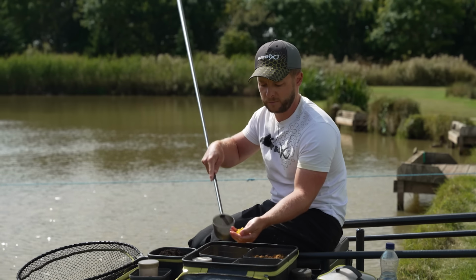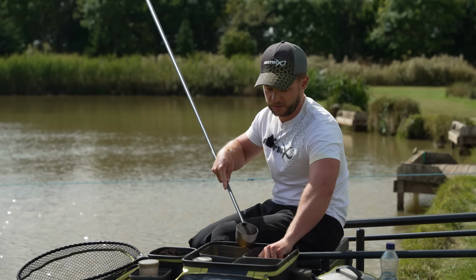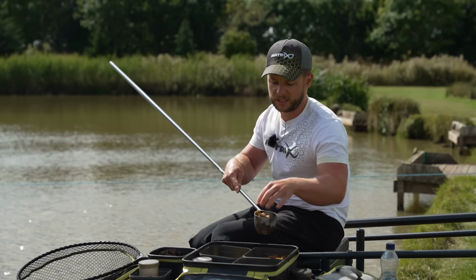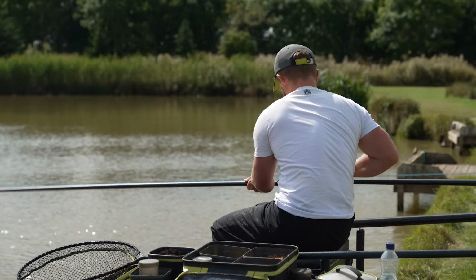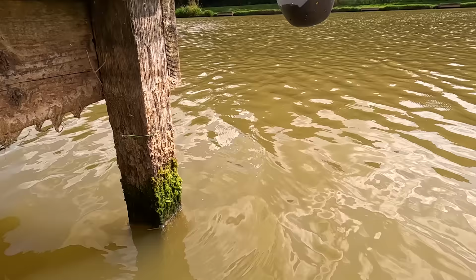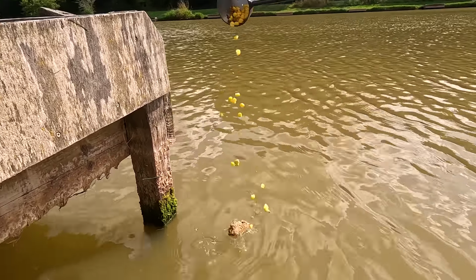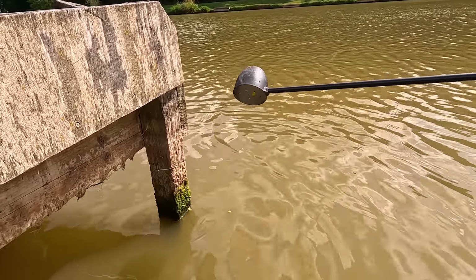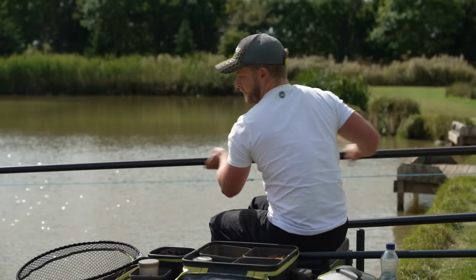So I'll just go through what I'm putting in the edge. Handful of corn there, and then I'm going to squeeze, what's that? Like an egg size of micros. It's not an egg shape, but an egg size of micros. Got my top kit in 3. And we're fishing down to this platform leg, and just from a bit of a height so we can make some noise with it, just going to plop those micro pellets and that corn in.